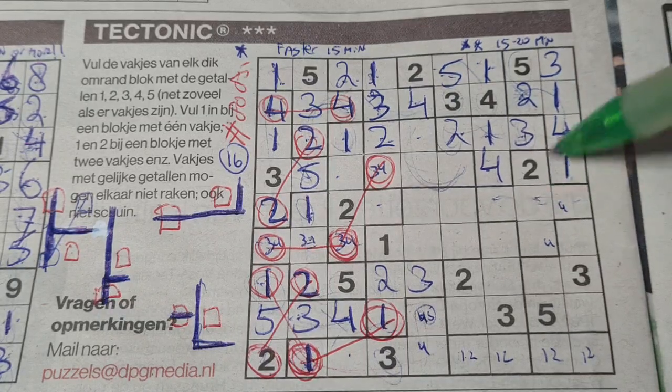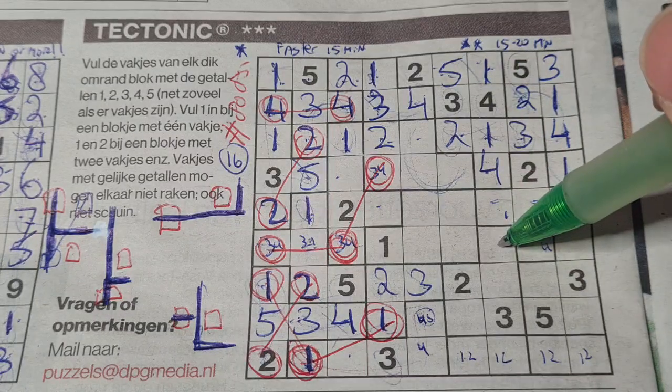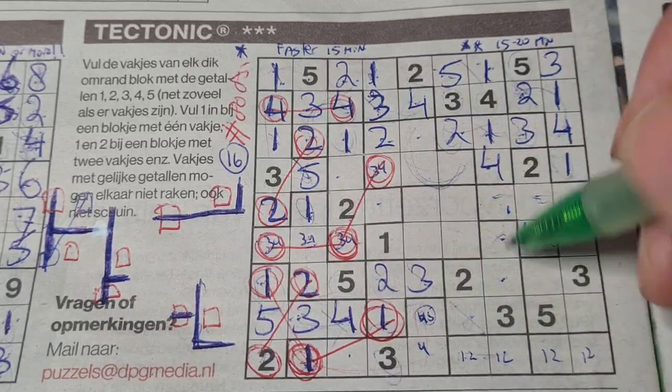These 2 boxes can be a 1, so the 1 could be here, could be there. That means that this box can be a 1. We have a double 1 there. But also that box can be a 1. We have a double 1 here. So the only place left for the 1 in this area should be here.